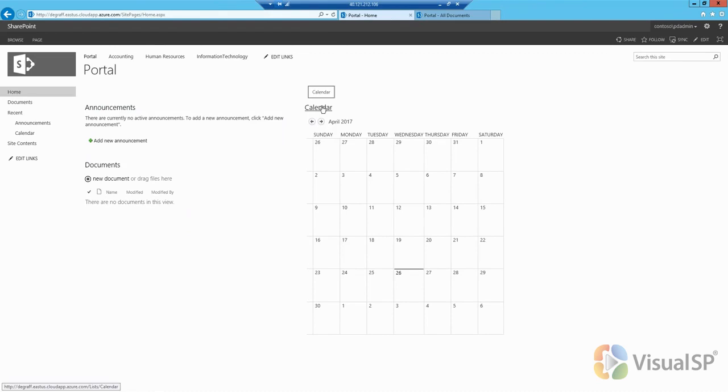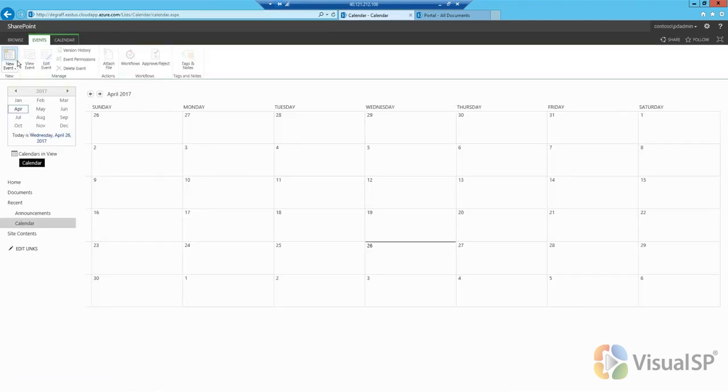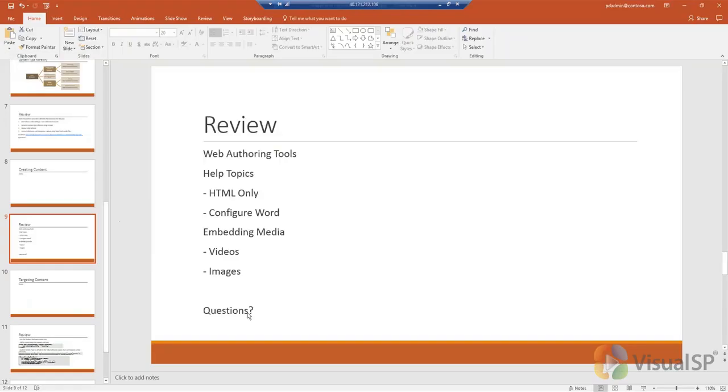So let's say your calendar, let's see, we go to events. We're going to do a new event. It's possible that you want to add that little snippet onto this page because this is a special kind of event, and when they click on the help button here, it needs to take them to something different. So there are definitely places where you might use that little snippet.